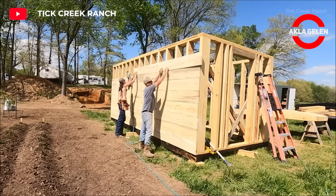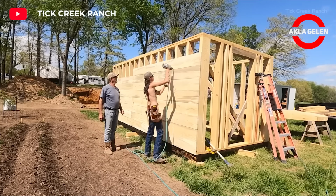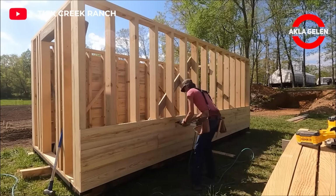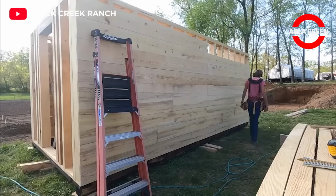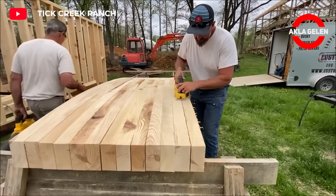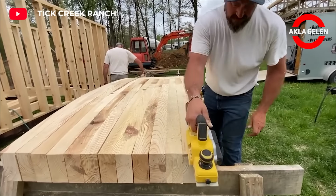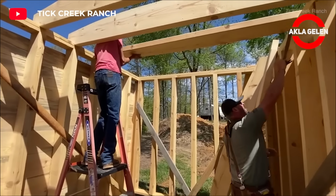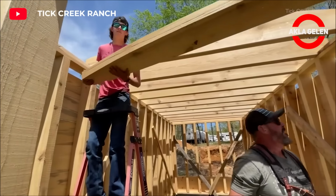For the main structure of the cellar, they build a rectangular 3x6 wooden cabinet using southern yellow pine. If you are considering building a shelter, it is important to do your research and make the right decision for your needs.